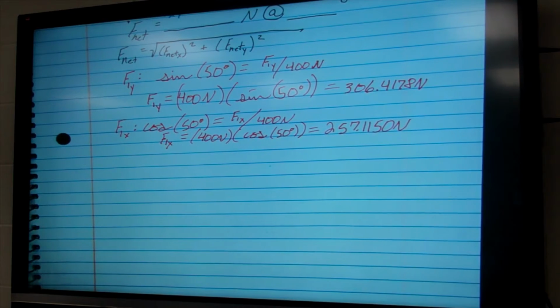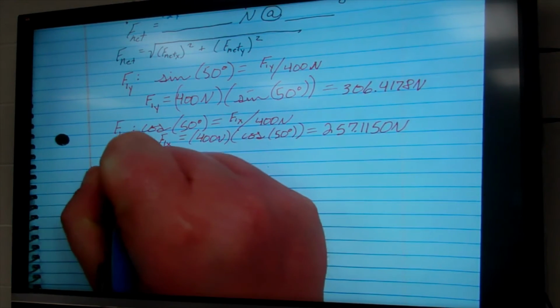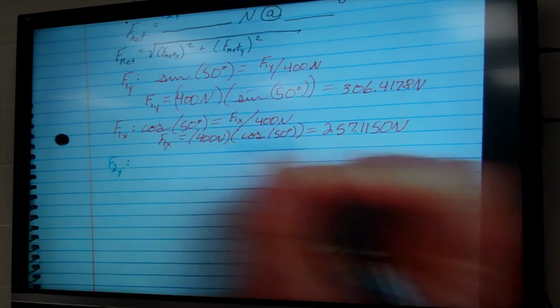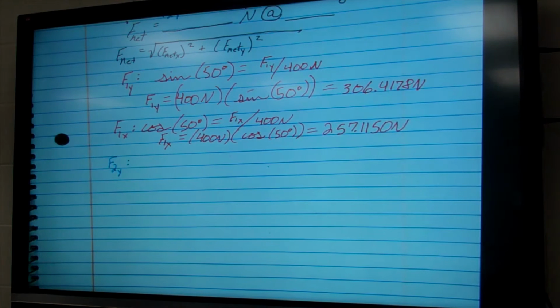Okay, so I got to do the same thing over here for the force of 2 in the y direction. Hold on, that force of 1 in the x direction, I got 257.1150 newtons. Should that be positive or negative? Positive, because it's going in the positive direction.